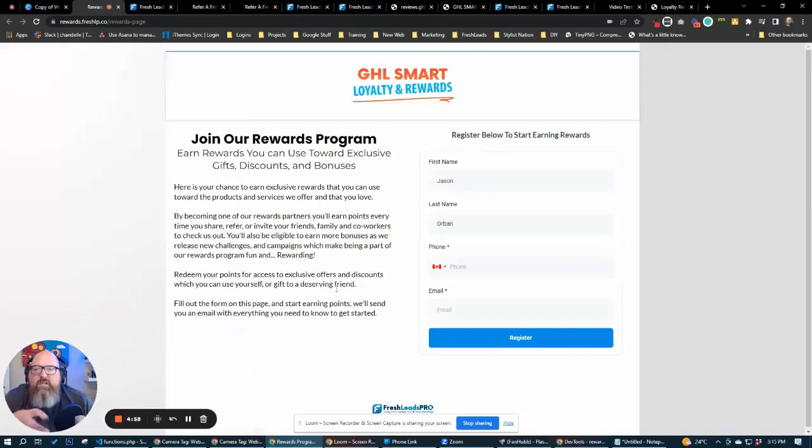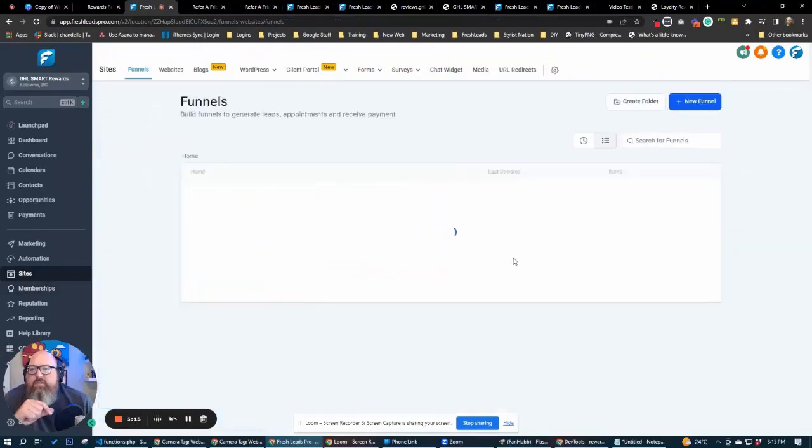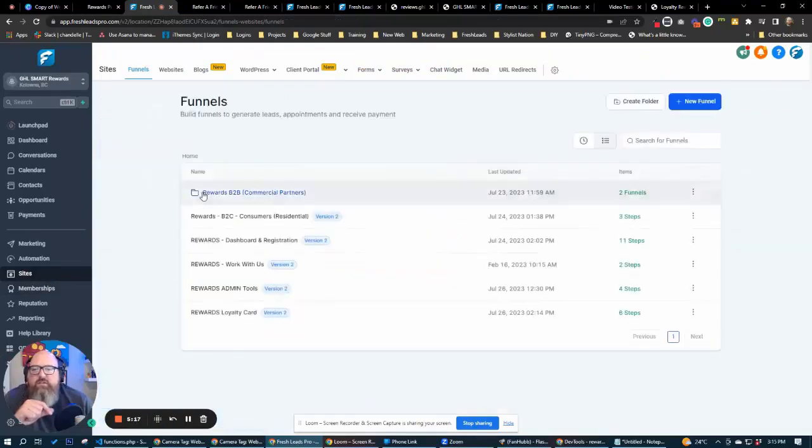So this is our loyalty and rewards program backend. Did I mention we also have loyalty cards? I'm gonna show you that in a minute too. So let's jump into this. This is our loyalty and rewards dashboard login. I'm going to show you some of the back end stuff that we have here. So when we come into our snapshot, you're going to see commercial partners, residential, dashboard and registration, work with us, admin tools, loyalty card.